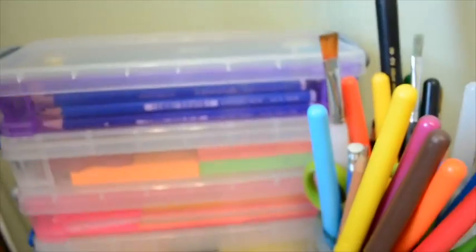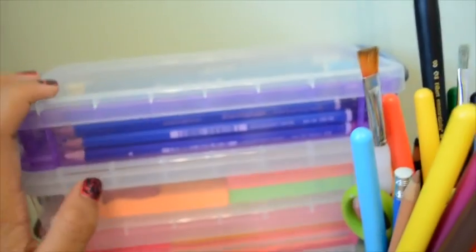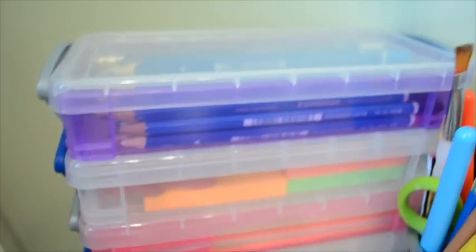The last thing I'm going to show you guys are these boxes here. I got them from Staples, and they are from Really Useful Products. That is actually the name of the company, and I absolutely love these because they stack so easily. And I actually use one of these as a pencil case for school. It's this one at the bottom, which I will show you guys.